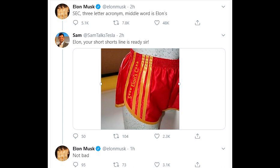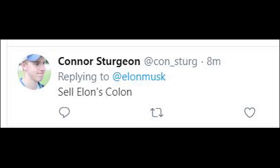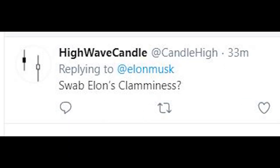And then Sam came in and said, Elon, your short shorts line is ready, sir, because he's always had a beef with short sellers on the Tesla stock. And this guy has created some very shiny satin red pants with some stripes down the side and S, Elon's, C down the side of these pants. And Elon said, yeah, not bad. But then others came in with their take on it. Connor Sturgeon said, sell Elon's colon. High Wave Candle said, swab Elon's clamminess, which I thought was pretty good.